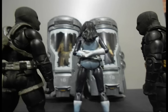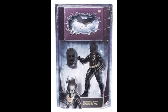So then these thugs are just the survival suit Batman from the Dark Knight Returns Movie Masters figures series. They're a little bit shorter than 6-inch figures, but they work for background guys, especially because they have that mask and it looks like they just have body armor. I just cut off the Batman fins on the arm, so that's how that happened.